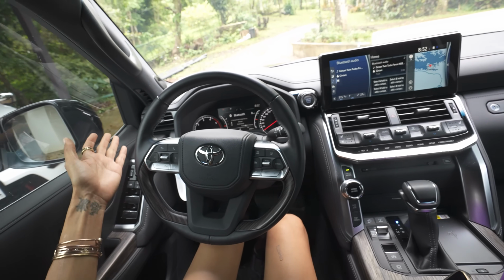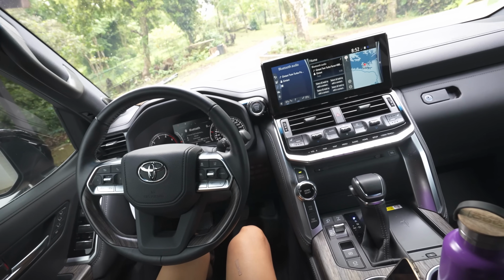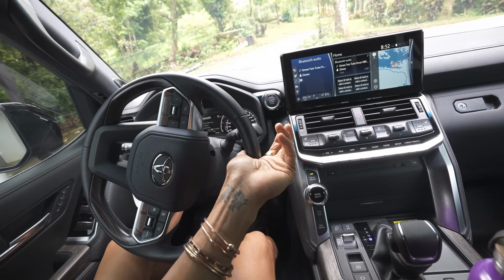Welcome to the interior of the 2022 Land Cruiser LC300. The interior layout looks really good. I'll go over a lot of detail later, but for now, let's go for a drive. Put it down to drive, and let's stroll.